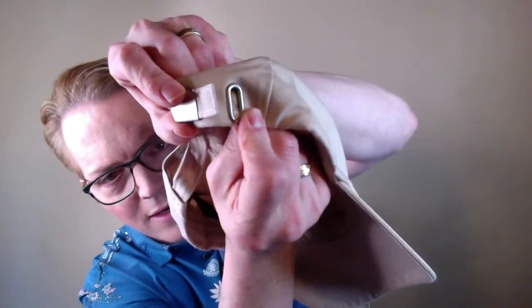Another thing you can do that I think is actually kind of cool: if you have a smaller head and you need to pull this further over, you can tuck the little strappy thing into the side here and work that in so it doesn't hang out and look all floppy. So love the new hat, really appreciate that. I am not a huge hat person, but I actually like wearing that one because it is super comfortable and lightweight.